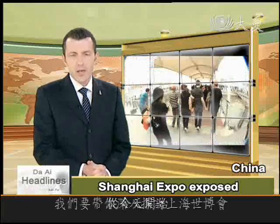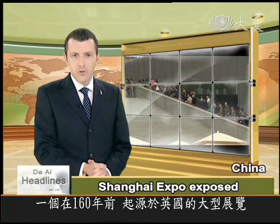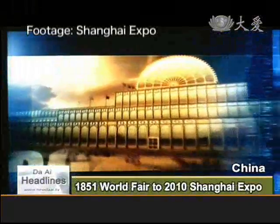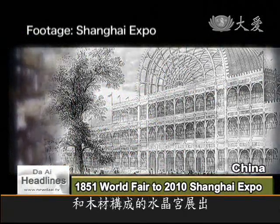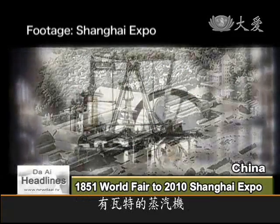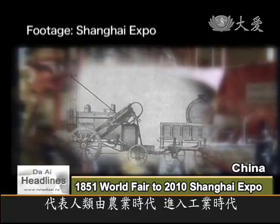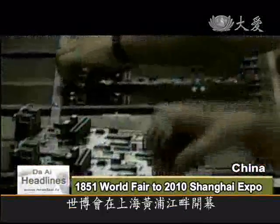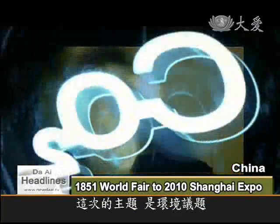From today, we'll be taking an in-depth look at the Expo, starting where it all began, at the first World Fair in London, nearly 160 years ago. The Great Exhibition of 1851 was held in the glass, steel and wooden Crystal Palace. The Watt steam engine and Stephenson steam locomotive engine were both exhibits at the fair, which marked the transition between the agricultural and the industrial age. 159 years later, in 2010, another World Fair, the Shanghai Expo, opens on the banks of the Huangpu River. This time, the environment is top of the agenda.